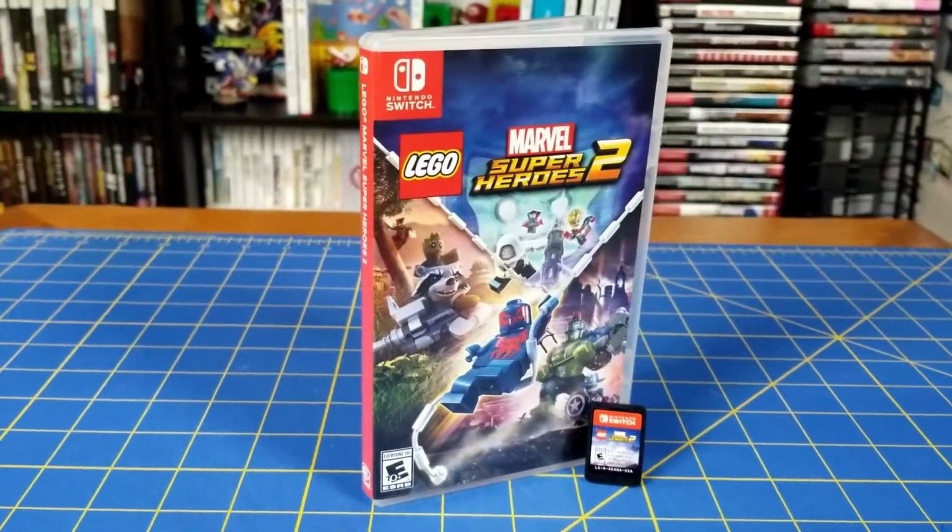Next up, on the Nintendo Switch, I got Lego Marvel Super Heroes 2. This is a cool game. It's a free-roaming Lego game. I love the first one, it was awesome. You can do split screen free roaming in the game.